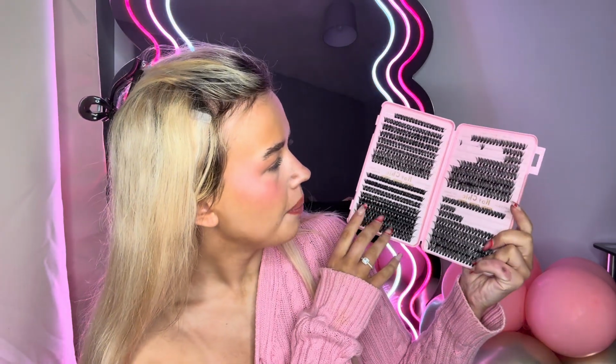So I use these cluster lashes. These I actually got from TikTok Shop as well. This is all the lashes together, and you can tell which ones I use, but I put mascara on and then use these on the end of my lashes to make them look fuller, but not like a full lash look.